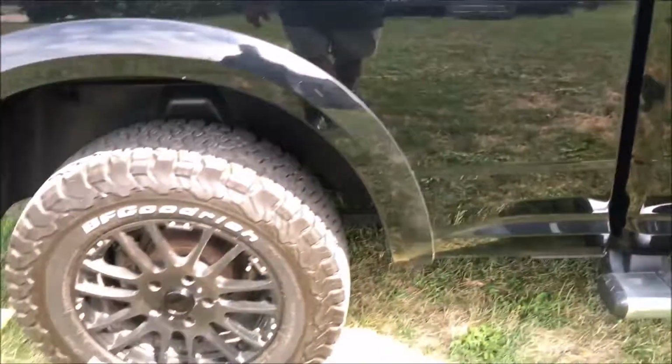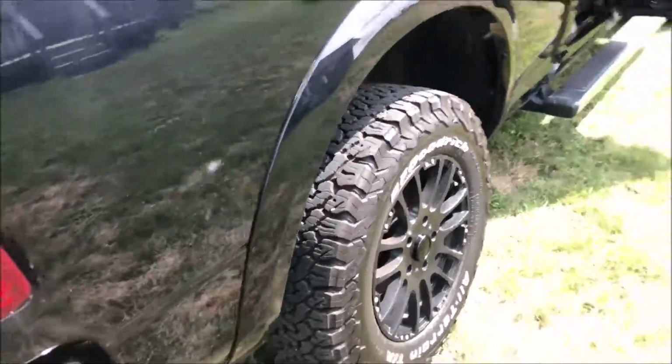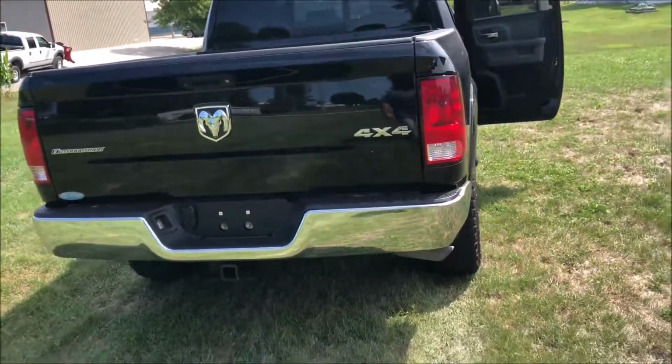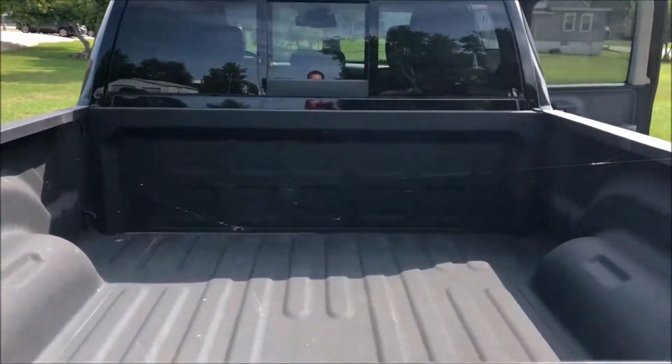One more shot of your rims and tires on this truck. Again, plenty of tread left on the tires. This truck is equipped with a backup camera and a tow package as well. Got the nice spray-in bed liner in the back of this truck too.